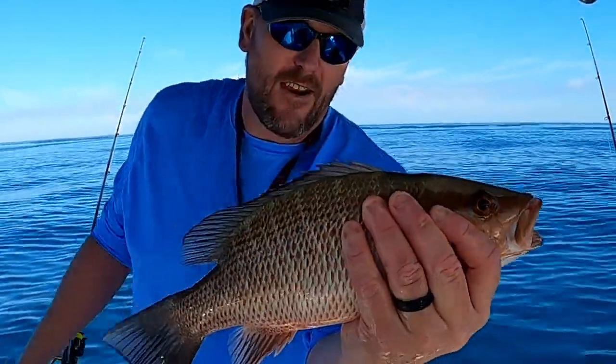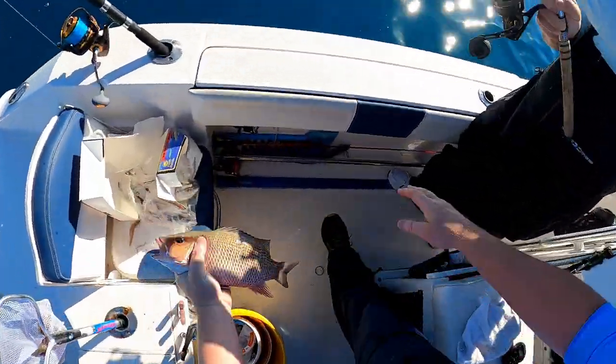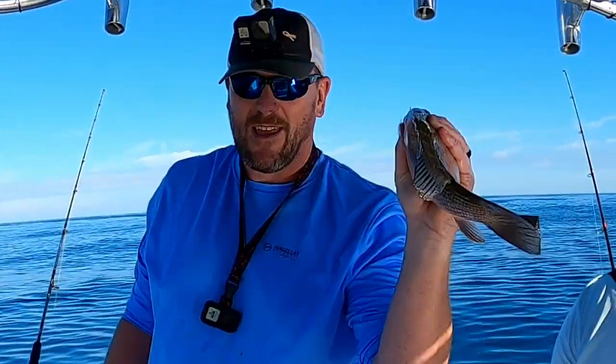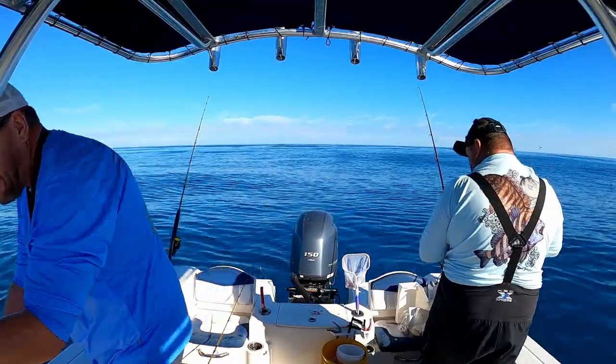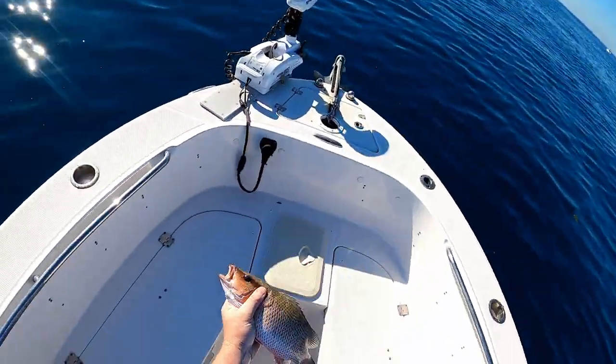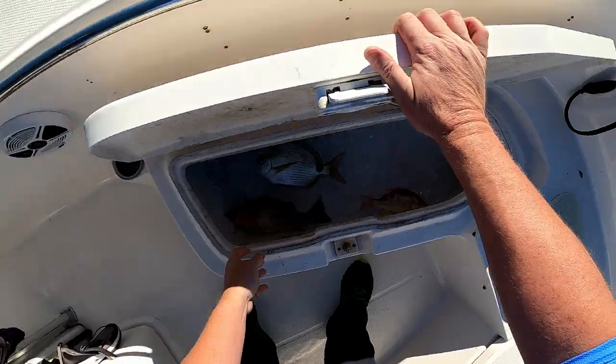Look at that guy. I don't know, what do you say, 14? What are you guessing? He is on the dot 14, mangrove snapper. Ken's gonna be happy about this. She loves some mangrove snapper. Look at that guy, he's pretty.